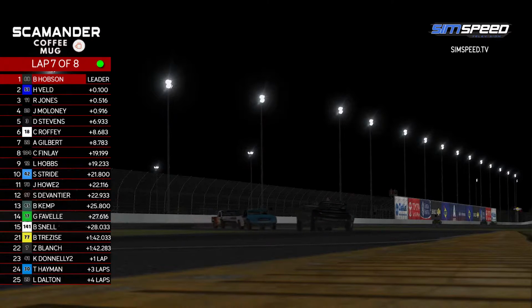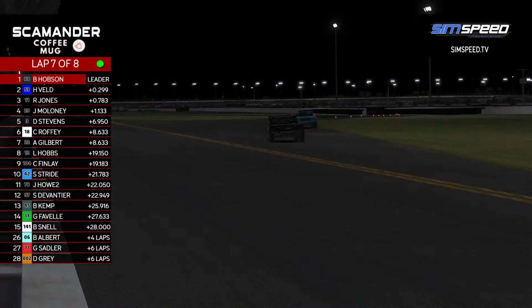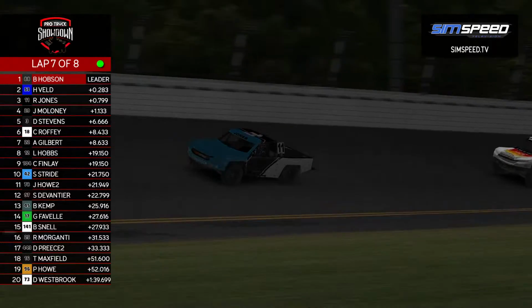Got to take it easy. Big curbs through here as well. Very easy to get a track cut warning. Looks like they've all managed to get through.